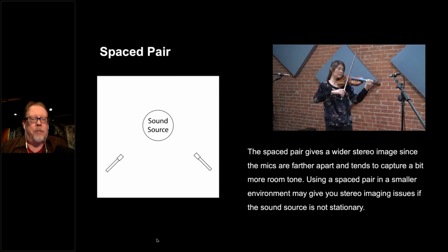So this is called a spaced pair. This typically gives a wider stereo image because the mics are farther apart. You're kind of placing them on the edges of your sound field. However, you have to be careful in a smaller environment.